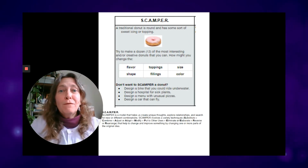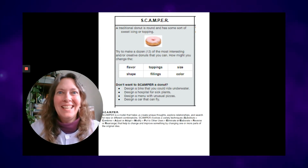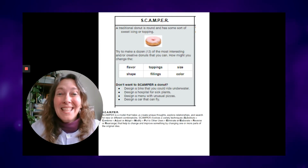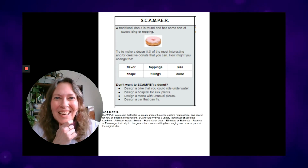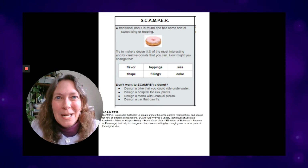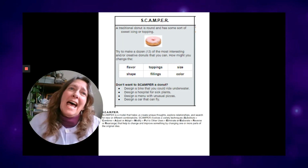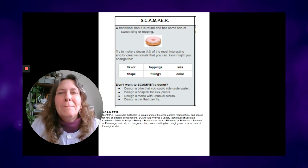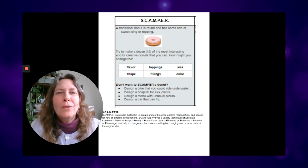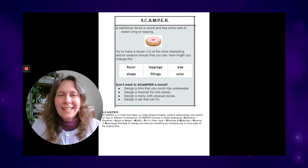something. So the first choice of activities is thinking about a donut. Oh, and I love donuts. But in this activity, you're going to try to think of a really creative donut, one that's never been seen before. Because typically, a donut's round and it has some icing. Maybe it has some sprinkles on the top. But think what your own original donut could look like and taste like and be like.